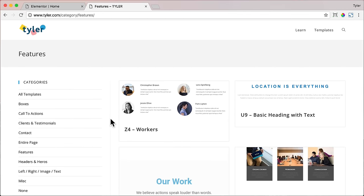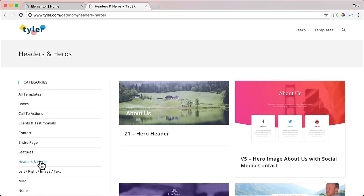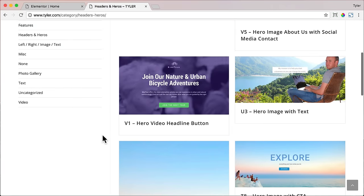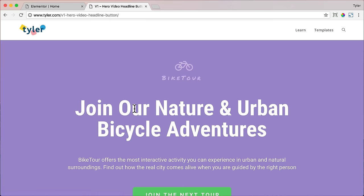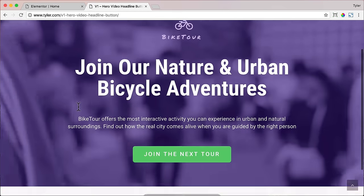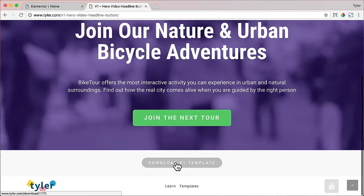But now let's start creating our website. And I'm just going to click on headers and heroes. This is like the main image of your website, usually at the top, but it can be used anywhere. You can get creative with it. And just scroll down and look for the one that you want. I kind of like this one, V1. So let's just go ahead and click on it and look at it. And it's pretty cool. It has a video in the background and a big call to action button.